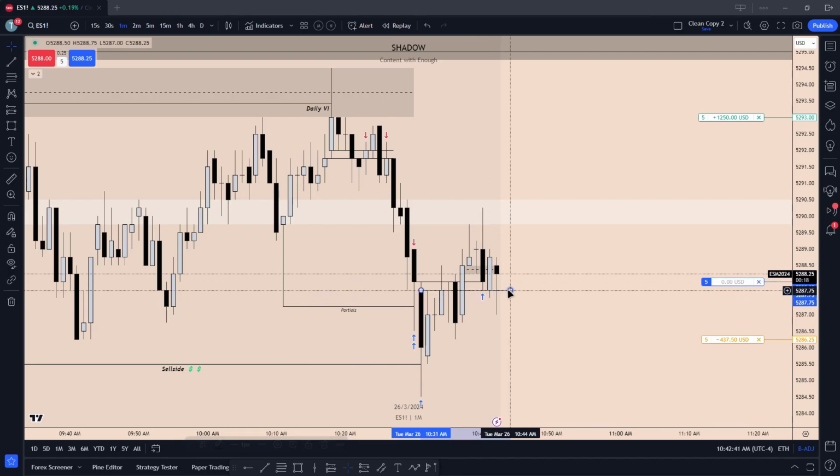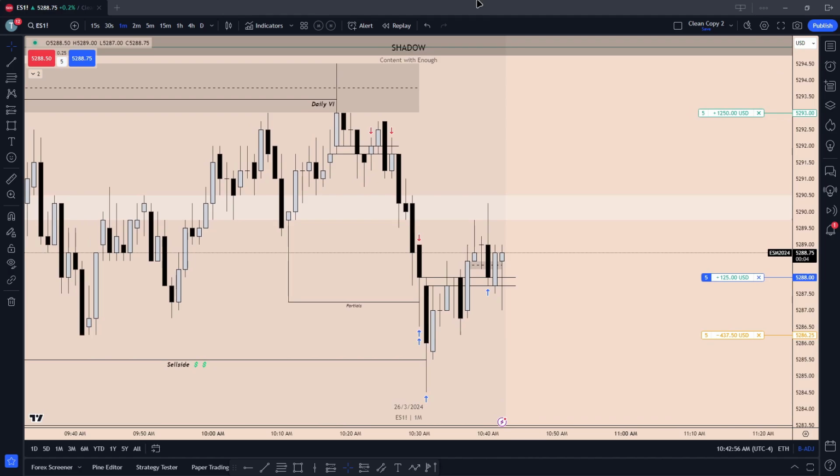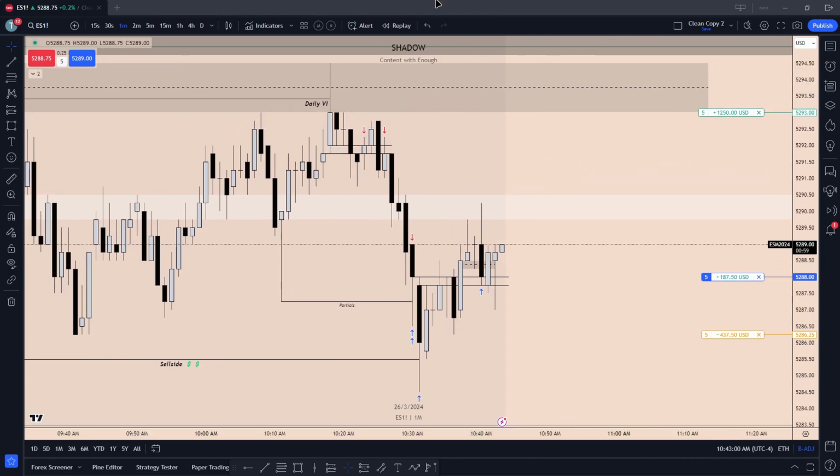As you said, we'll trust this holds. If not, oh well. And then we want to target right here this inefficiency. So we'll return into the fair value gap.